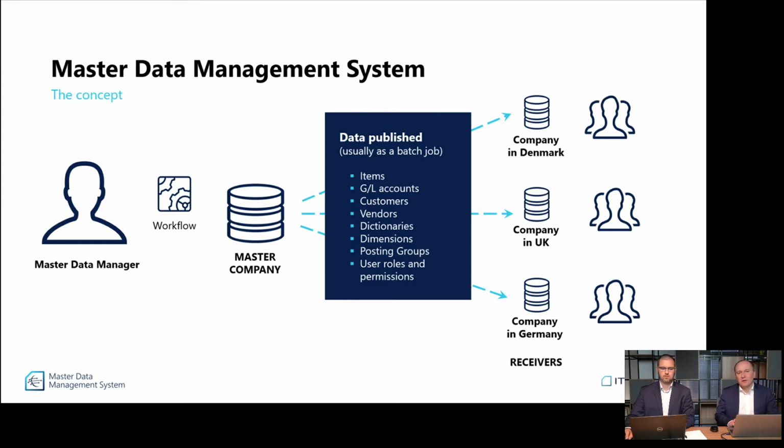And you may synchronize any data in any table in the system that is either within the standard functionality, any extension or third-party app. And of course, the concept is simple, but the functionality is very rich in this solution.